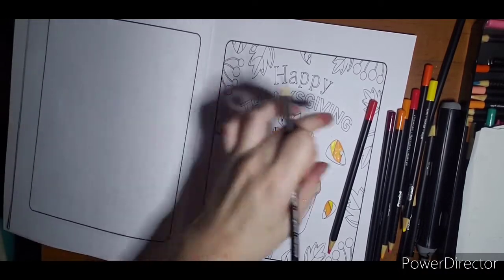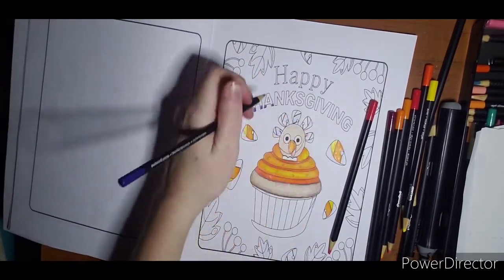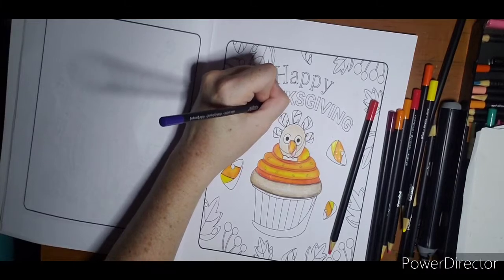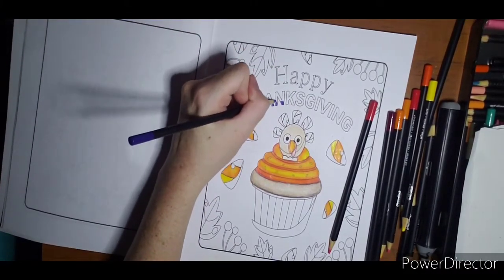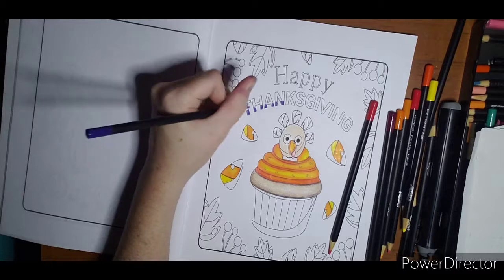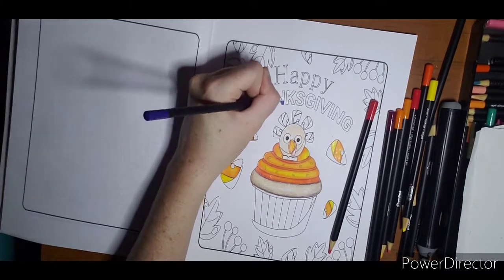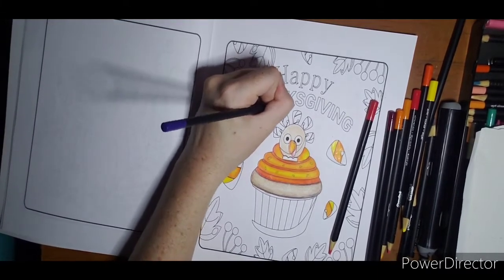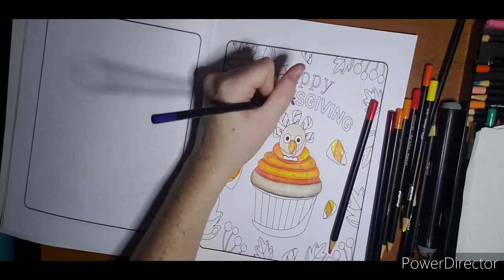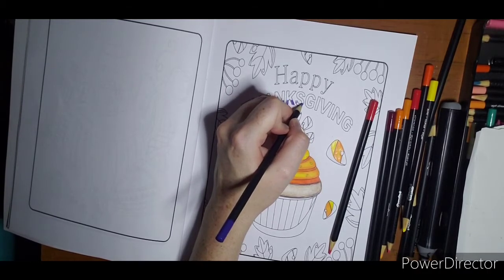You want to keep your colors even across so you don't get any weird purple way up here, unless that's the effect you're going for. But if you're going for regular word art gradient, you want to keep everything as even as possible. I went a little high on that end, so I'm just going to pull this up a little bit. You want to remember to leave your fuzzy to blend your next color, especially if you're using budget pencils. So I want to remember that I don't want to do just the end of this S, but I want to pull it across.